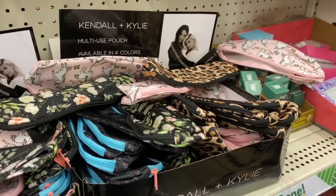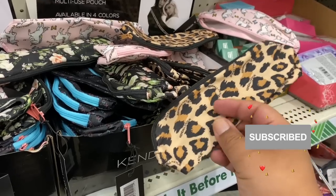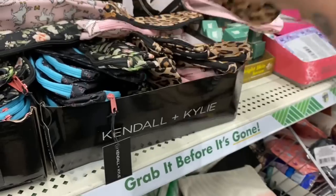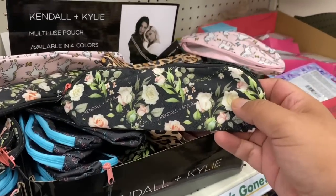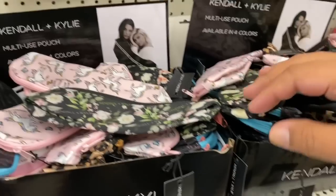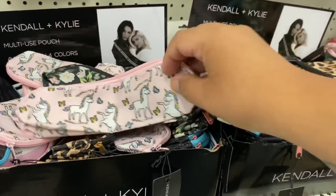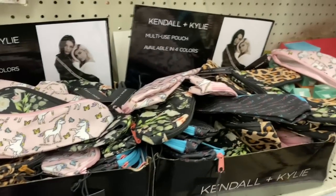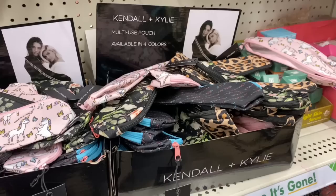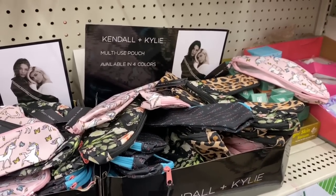Well, this is a new item here at, I'm sorry, Dollar Tree. They have the Kendall and Kylie makeup bags. What? They're like little pouches. Very interesting. They have the little unicorn. It just says Kendall and Kylie. So if you're a huge fan, definitely check out your local Dollar Tree because they've hit the Dollar Tree. Alright, I don't see anything else in the makeup section, so let's continue on with the rest of the store.